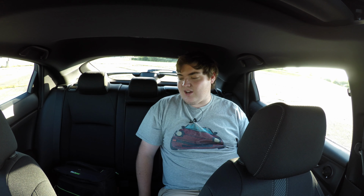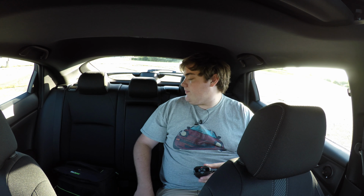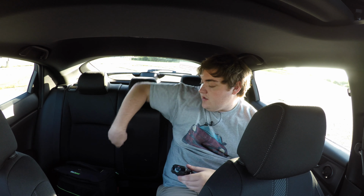All right, so we're in the back of the 2019 Honda Civic Hatch, and honestly, my knees do touch the front seat. It's not horrible. You just spread your legs a little bit, and it's fine. The seats are a little bit stiff, and they sort of feel like a neoprene wetsuit a little bit. I do have a center console. Can pop that down. I have 2 cup holders, and that's it. I do have, obviously, power windows.